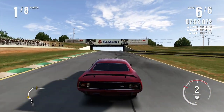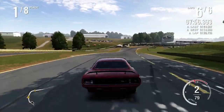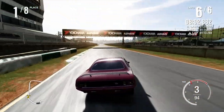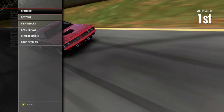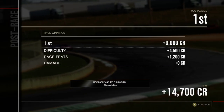The car with the bottle cap brakes finally made it to the finish line. That's a good finish there.